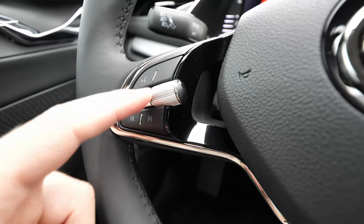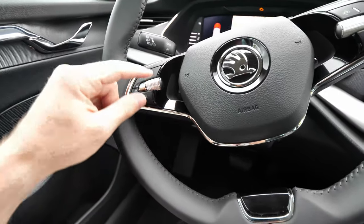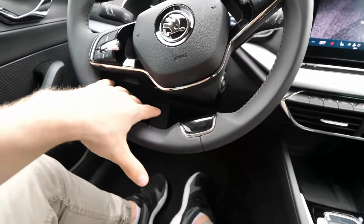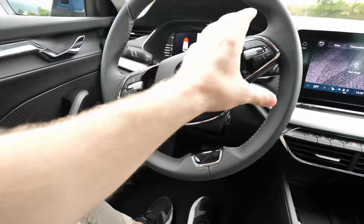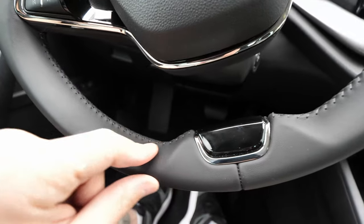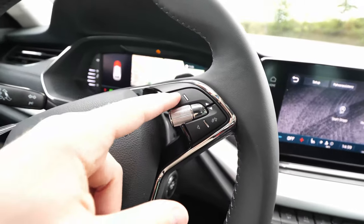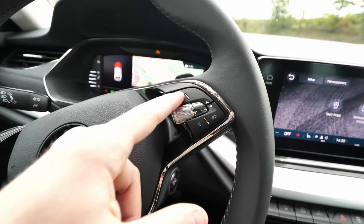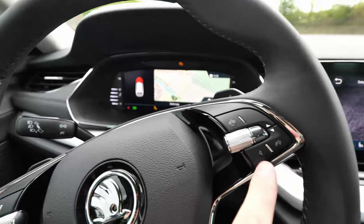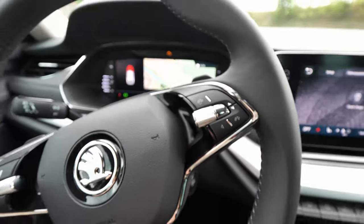Look at the nice design here, you can adjust the different settings on the multimedia system. They look so nice. And then you have down here nothing, it's just some glossy plastic and chrome design. On the right side you can play with the adaptive cruise control, you can change the different settings on the screen there. I will show you later. It's pretty awesome.